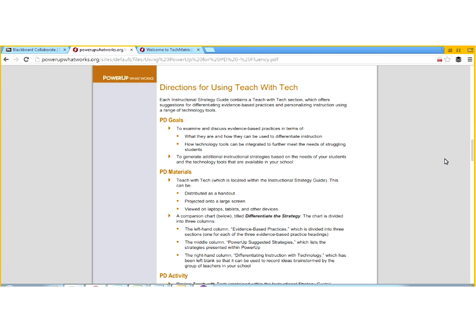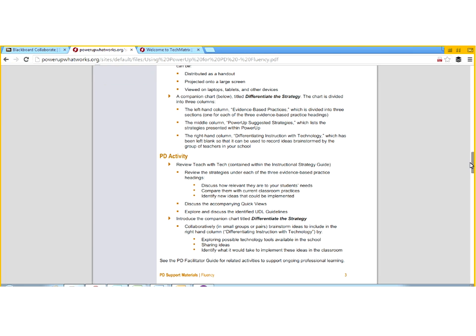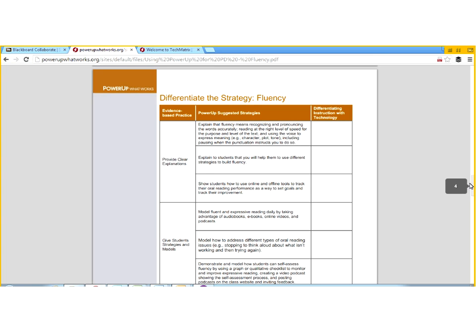Okay, here's another set of directions. These are directions for using the Teach with Tech. The Teach with Tech was the component that had the specific, evidence-based teaching strategies. Again, we've offered PD goals, PD materials, and suggestions for PD activities. Now we offer the facilitator, the curriculum coordinator, special educator, whoever it is, some group of professionals, a worksheet, a handout. This is organized along the left in terms of the 3 categories of strategies, and here are the strategies listed.